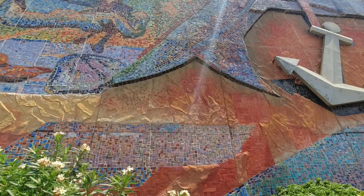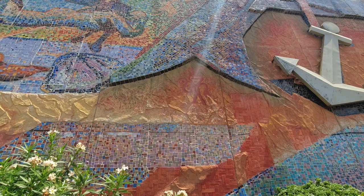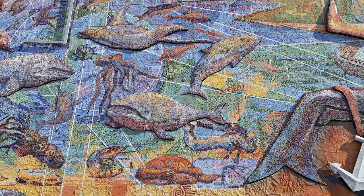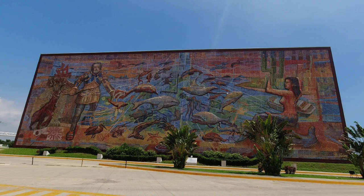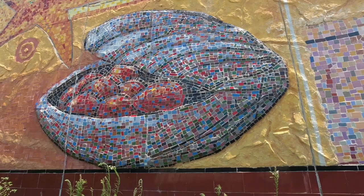So what we're looking at here are 115 plates. Each of these are 3 meters by 5 meters, and in total, this is 1,678 square meters. What we found interesting was the amount of misinformation about exactly the superlative of this mural.